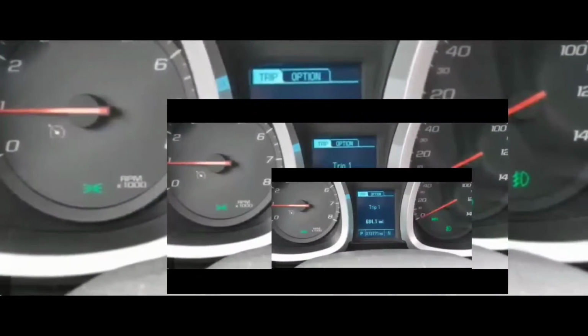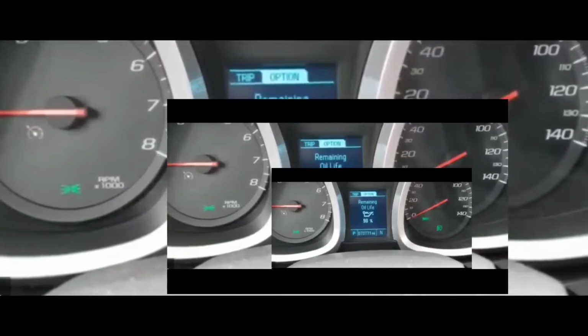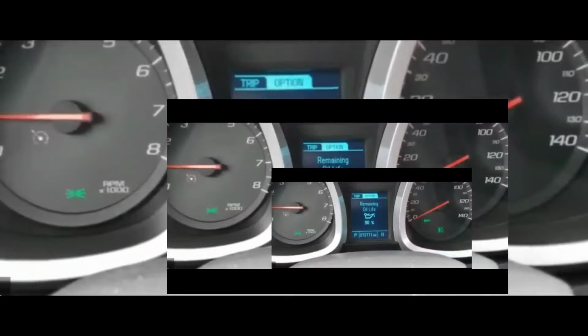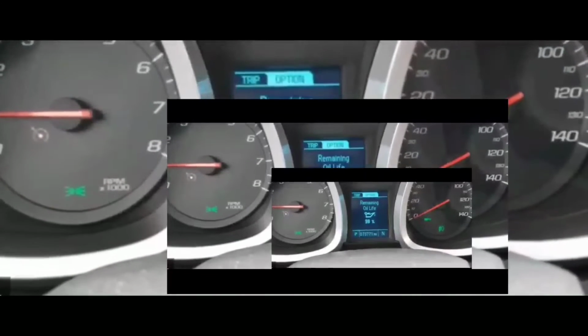So basically, if you guys have this situation, it could be dangerous depending on what that situation is when you do get this code that comes up. I mean, you could be going 60 miles per hour, and all of a sudden you get this message, reduced engine power, and your car just starts shutting down. The engine starts running rough. You get into limp mode. At 60 miles per hour, that's a very, very dangerous situation.